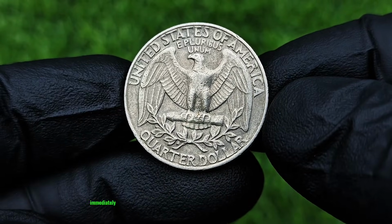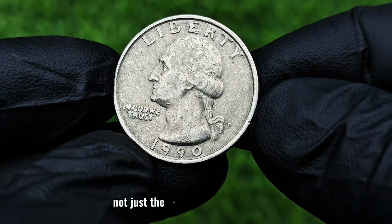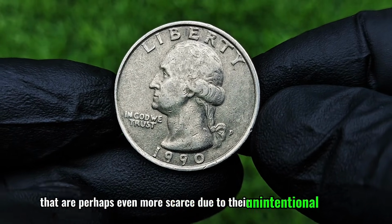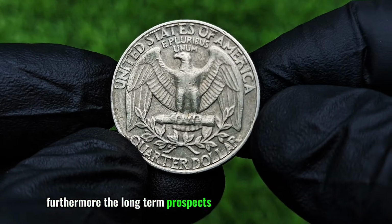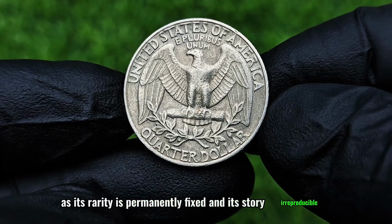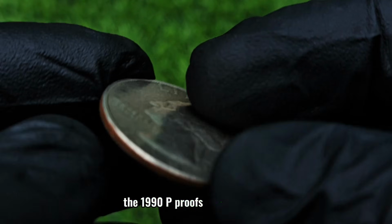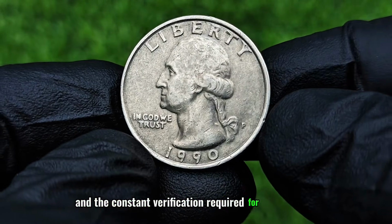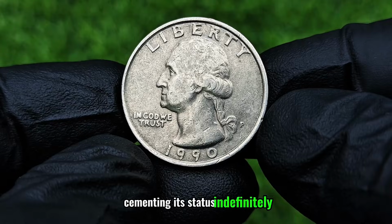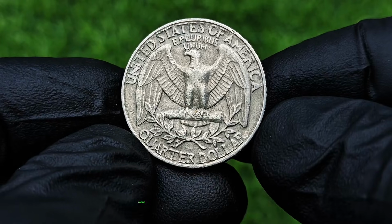Its presence in a collection immediately elevates the status of the entire portfolio, showcasing a collector's dedication to pursuing not just the old and traditionally rare, but the modern miracles of the hobby that are perhaps even more scarce due to their unintentional creation. Furthermore, the long-term prospects for this extraordinary quarter remain exceptionally bright, as its rarity is permanently fixed and its story irreproducible. Unlike classic rarities whose populations are well documented, the 1990 P proof's elusive nature and the constant verification required for authenticity create a dynamic where new specimens are almost never discovered, cementing its status indefinitely. This ensures that demand will perpetually outstrip supply, fostering a market environment of steady, resilient appreciation.